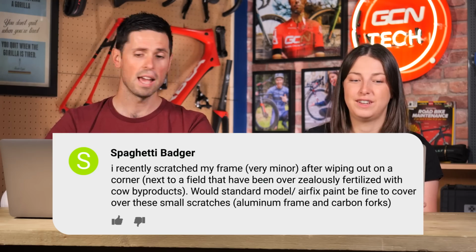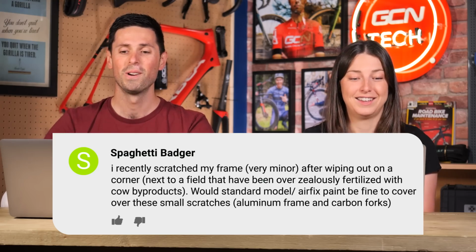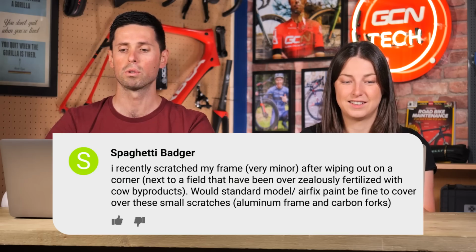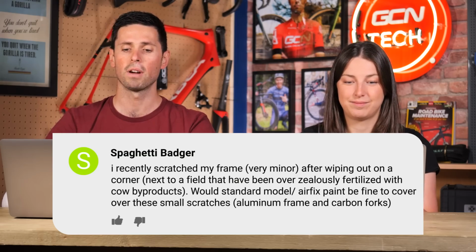Messy business. Anyway, the rest of the question says, would standard model or Airfix paint be fine to cover up those small scratches? They say they've got an aluminium frame and carbon forks. Seeing as you're GCN's resident paint expert. I get all my expertise from Fat Creations, who are the proper experts. And they said for small scratches like that, you can literally just use nail varnish to cover it up.